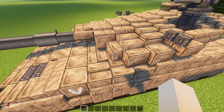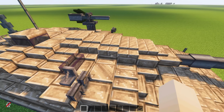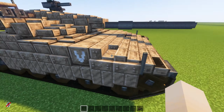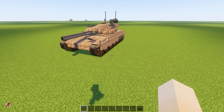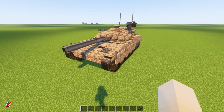It does have quite a bit of armor, just thanks to this shapely turret. So the crew compartment starts here. You have like 4 blocks of armor on the turret. And then on the hull, you have more than enough. This is like 6 blocks or whatever that is. So I do expect it to do quite well, especially given the manually loaded gun, which allows you to just slam shells really fast.